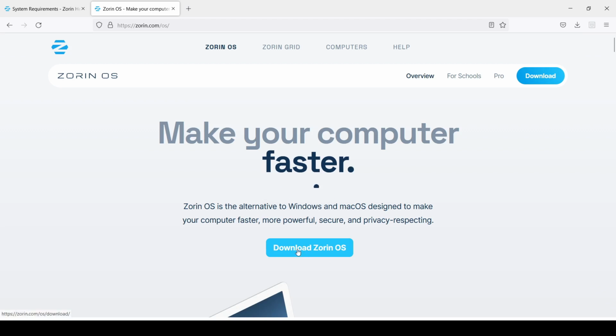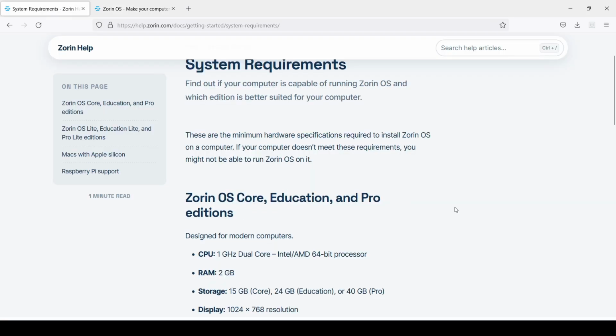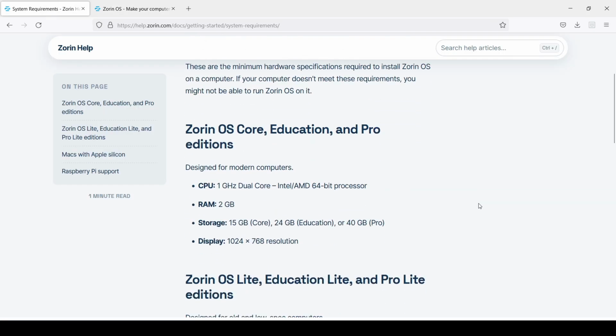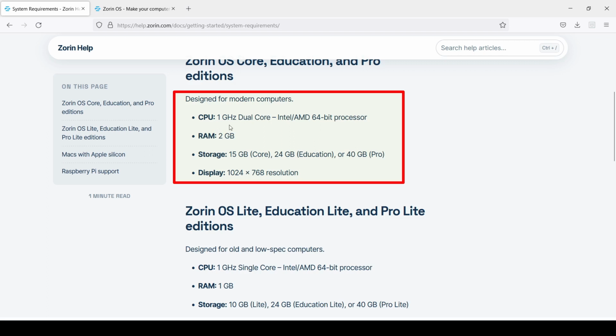So we just want to go ahead and press the download Zorin OS button. But before I do that, I would like to share what the system requirements for Zorin OS are. And you will see that these requirements are very, very modest. It just needs a 1 gigahertz dual core 64-bit processor, 2 GB of RAM, just about 15 GB of hard disk space, and a display that has a very modest resolution, 1024 by 768.